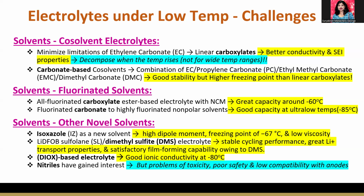LiDFOB, sulfolane, dimethyl sulfite electrolyte offers better cycling performance, great lithium transport properties, and good SEI formation capability because of the presence of DMS in it. Diox-based electrolyte offers good ionic conductivity at minus 80 degrees Celsius. Nitriles have gained interest, but they have problems of toxicity, poor safety, and low compatibility with the anode.